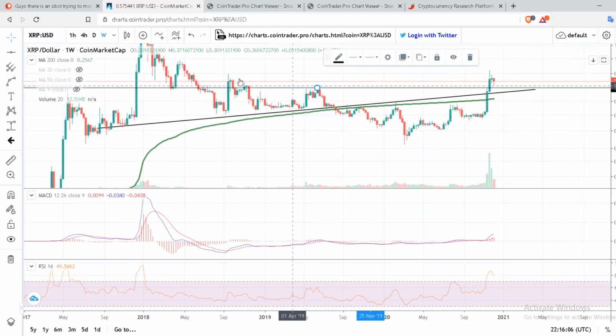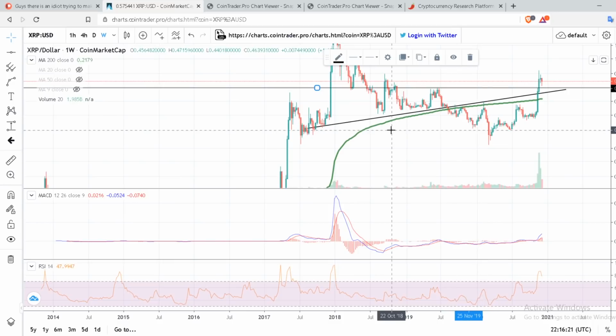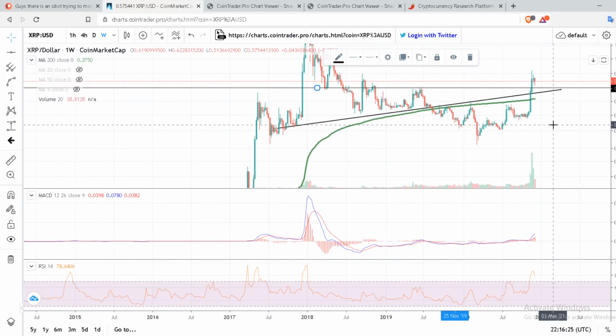Now, if you zoom in and look at this particular line, the red line which you can see here, which is right now at 0.575, you can see just below you have a wick here that is also acting as a support at 0.55. Now, this is just one trend line support and a horizontal support.